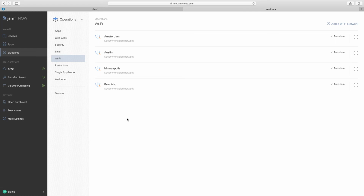No questions asked. If they gave me that password, it would be on every device, and any of my friends that came in to visit me at work or have lunch with me, I would tell them the password as well. In order to prevent that, we don't tell people what the password is, but using user-initiated enrollment or Apple Business Manager supervised devices, I can push out the Wi-Fi password and the name of it using Jamf Now, and I never have to share what that password is.